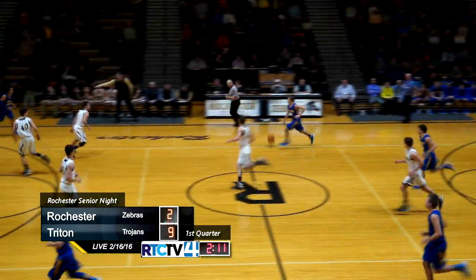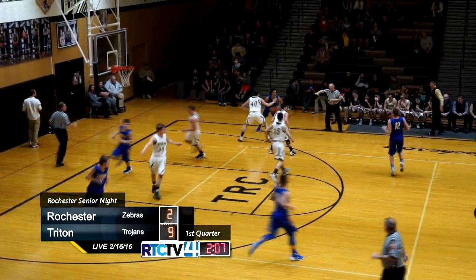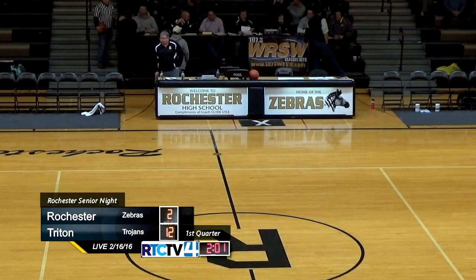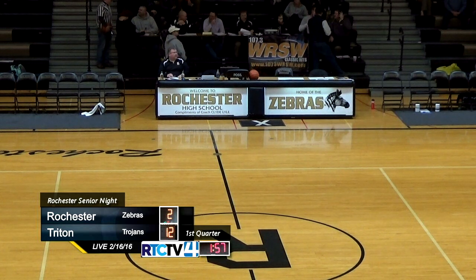Now quickly to Martin. Gives to Pitney on the right wing. Pitney, right in front of the Rochester bench, to Yo, to Anderson. He'll fire away straight away, is good for three. Wide open was Anderson, and he put it down for three. And now Triton up by 10 at 12-2.